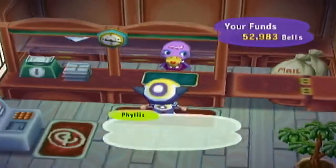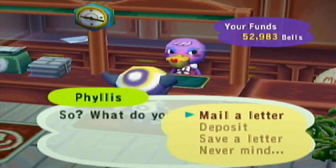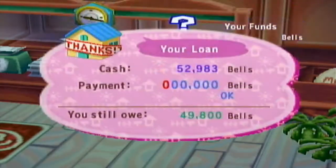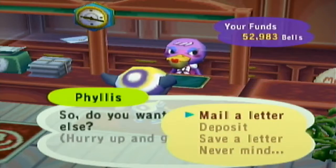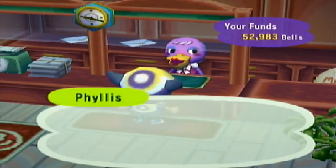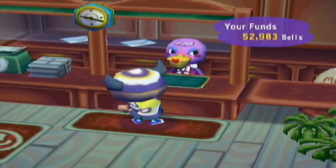Hi. Alright, so let's deposit some stuff. Oh no, wait, we want to put our letters in first. Mail! Just paying off a house. That's all that's really going on. Just an old Animal Crossing affair, really.